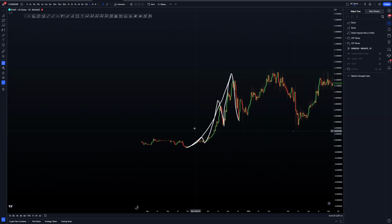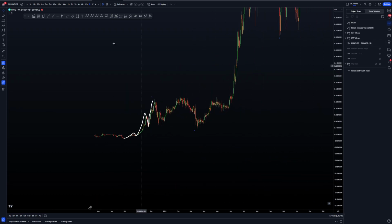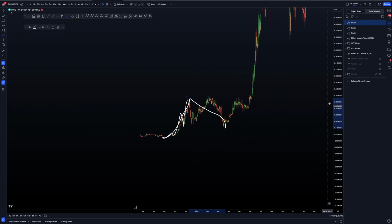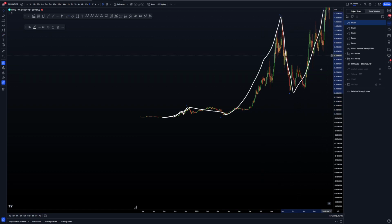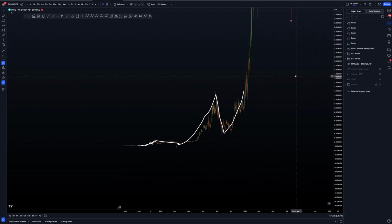Here we have directly, as you can see, a wave 1 here, a wave 2 is an ABC flat, and then we start directly here, bam, a bigger wave 3. I don't know exactly how it is yet. Here, a bigger wave 4 and a bigger wave 5. Okay, and we finish this here.